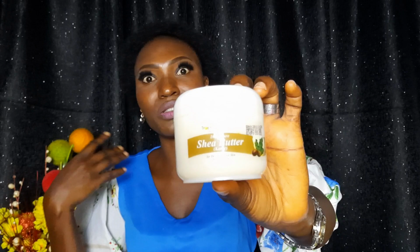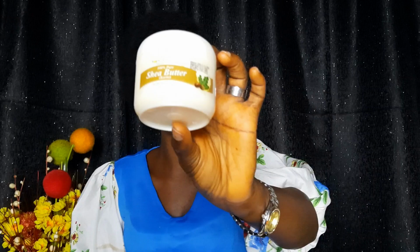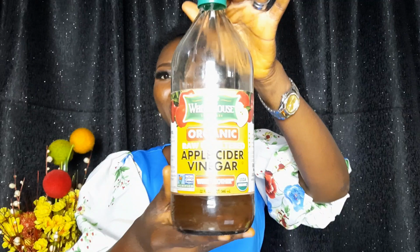You would need antiseptic. I don't have antiseptic here, but you would need any form of antiseptic. It's optional, it is not compulsory in this method, but you can use antiseptic as part of this remedy. Another thing you'll need is shea butter, or anything that has the characteristics of shea butter, anything that can help you dissolve an abscess easily. Vaseline, things like that, but I used shea butter. And then you would need apple cider vinegar. I always talk about apple cider vinegar.